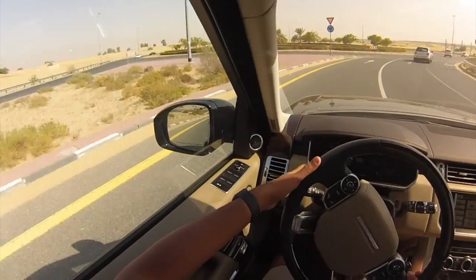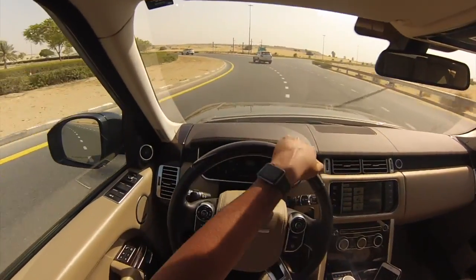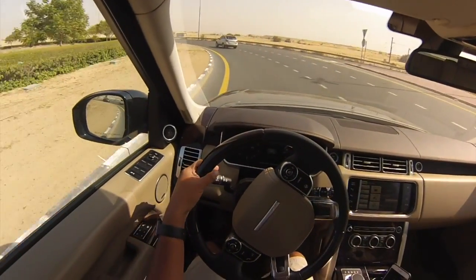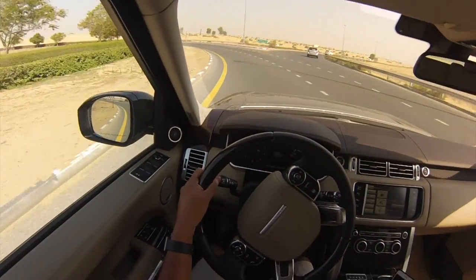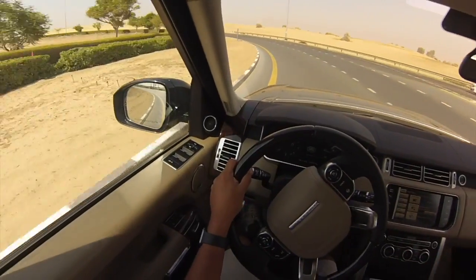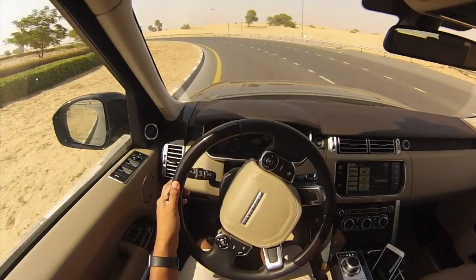But this car is anonymous, and in a good way, because in Dubai there are millions of Range Rovers, millions of them. And they're all very, very popular. For a reason which I didn't understand till now, in that real money buys Range Rovers. Real money drives a car that's pretty quiet but carries subtle overtones.